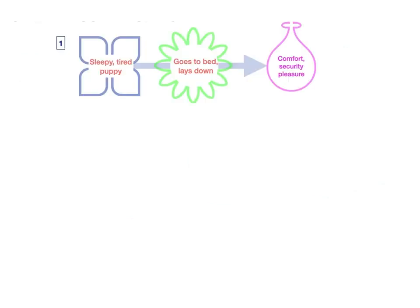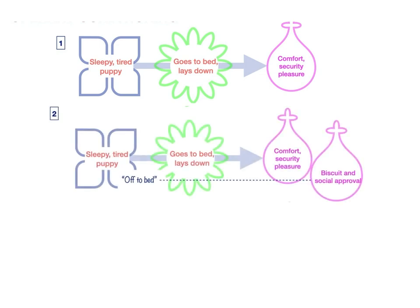So here we're going to add a cue to this pattern. We've got a sleepy tired puppy, he goes to lie down in the bed, and the reward for doing that is comfort, security and pleasure. Now I want to be able to call on this behaviour, so I add my verbal cue, off to bed, and as the puppy goes to bed anyway, because that's what they were going to do, I add in that biscuit and a bit of social approval.